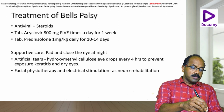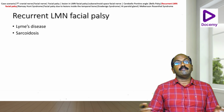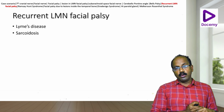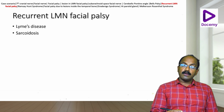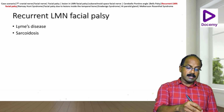What are the conditions which produce a recurrent lower motor neuron facial palsy? It could be a part of Lyme's disease. Lyme's disease is an infection produced by an organism called Borrelia burgdorferi. So Lyme's disease can produce recurrent lower motor neuron facial palsy, and also sarcoidosis, which is a non-caseating granulomatous disease.